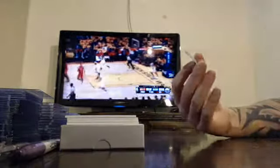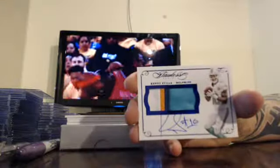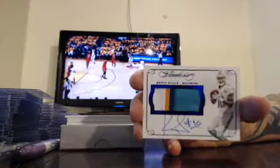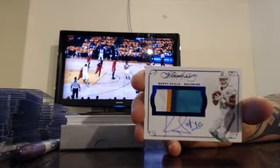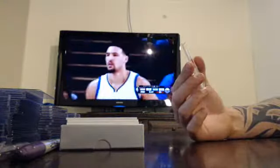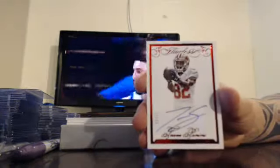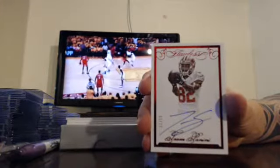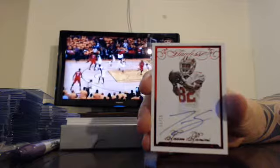Got a four colored auto patch, number /20, Dolphins, Kenny Stills. On card, number /15, 49ers, Torrey Smith, four-colored, for the Niners.